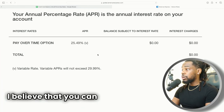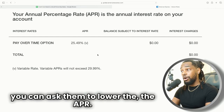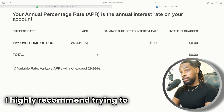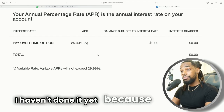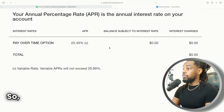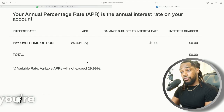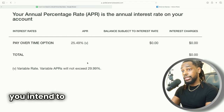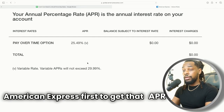I believe that you can call American Express and ask them to lower the APR. I highly recommend trying to do that every 90 days to 6 months. I haven't done it yet because I'm not using this to charge any interest. So when the time comes, that's the first thing I would do. Just another tip: if you're going to be using it and you intend to carry over a balance, contact American Express first to get that APR lowered.